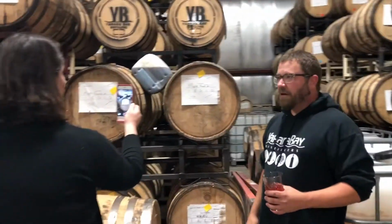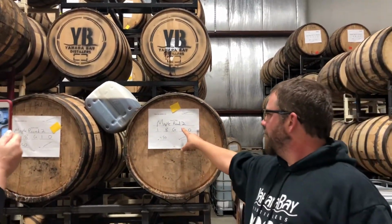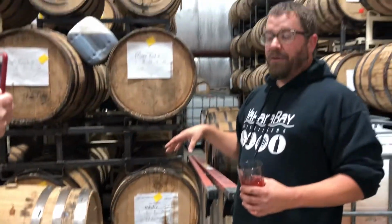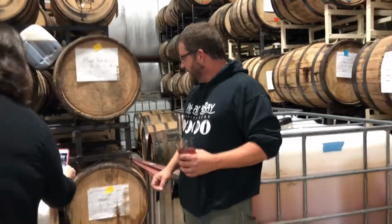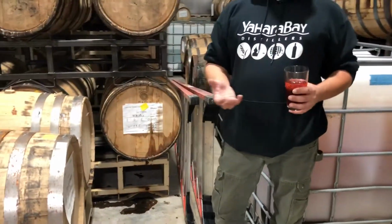So we have two barrels of maple syrup aging in an old bourbon barrel. And this is our second round. As you can see, round two. Our first round, right below it, we harvested the maple syrup, bottled it, and used it for our pancake breakfast, which was delicious. And now we filled the barrel back up with whiskey. So this is going to be a barrel-aged whiskey from a maple syrup barrel.